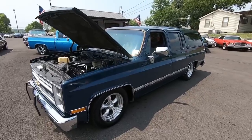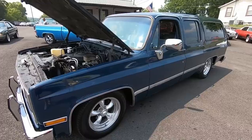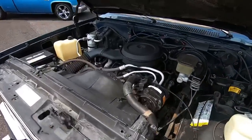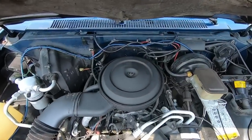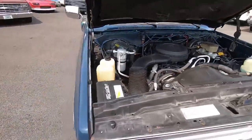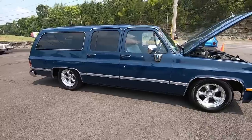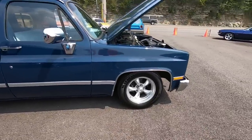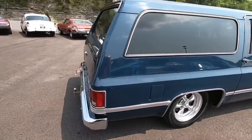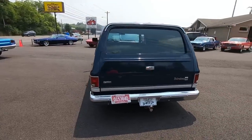This is Nick up here at Maple Motors in Hendersonville, Tennessee, and today we're going for a ride in a super clean '87 Suburban. This one's got cold AC, 5.7, 350. And personally, I love this truck. It is very clean on the outside, inside. Disc brakes on the front, aftermarket set of American Racing rims. It's got subs in it.